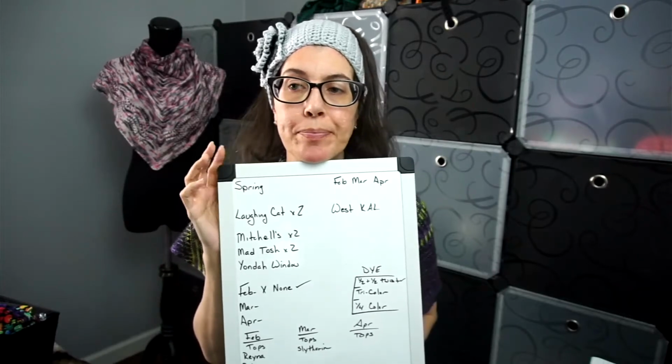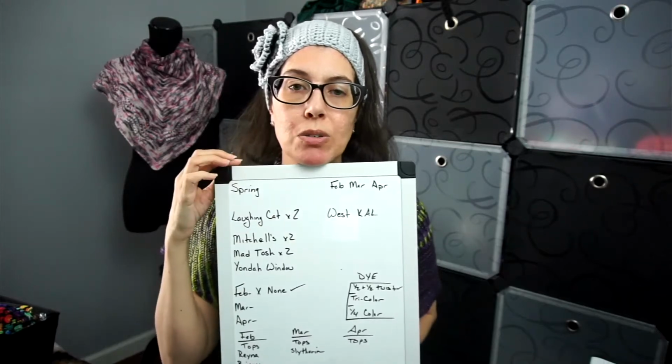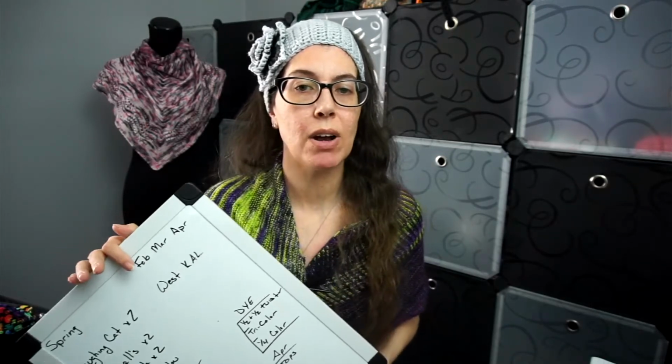So, I'm not sure if I want to do a knit along right away, because I don't know how long this test knit is going to take me. And since I have like 2 more weeks to see, we'll see how long this test knit's going to take me.